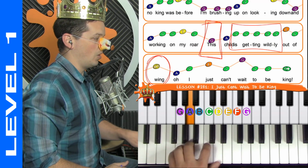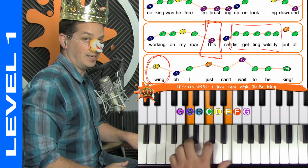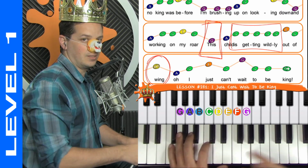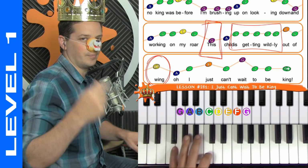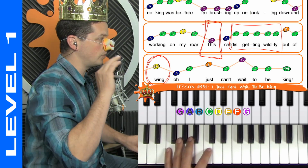And then, "oh, I just can't." That's A and C and E. "Can't." And then the highest note of the song, "wait." 3 C's at the end, "to be king." If you can get those C's at the end, that would be great. So get the notes that you can at the beginning.